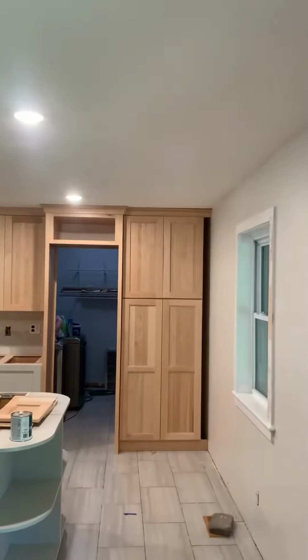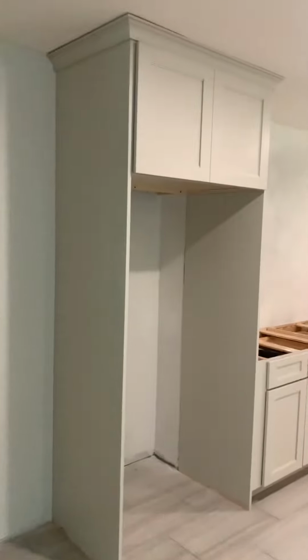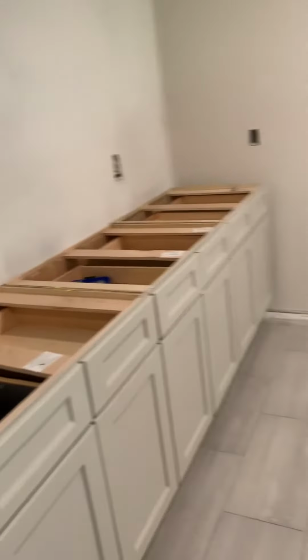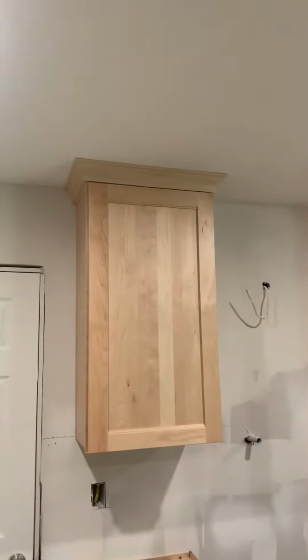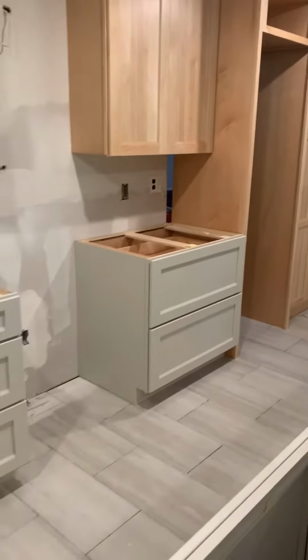Working on a fine kitchen. Fine kitchen. Check it out. Big old refrigerator open here. It looks darker right now than it actually is. Breakfast area, I guess you could call it. Big old huge island. Huge. Missing a couple things that still hasn't come in, but for the most part, it's beautiful. Just beautiful.